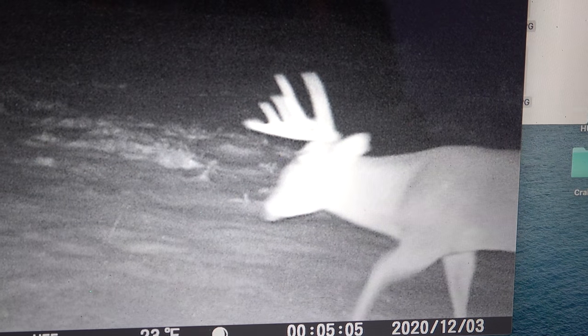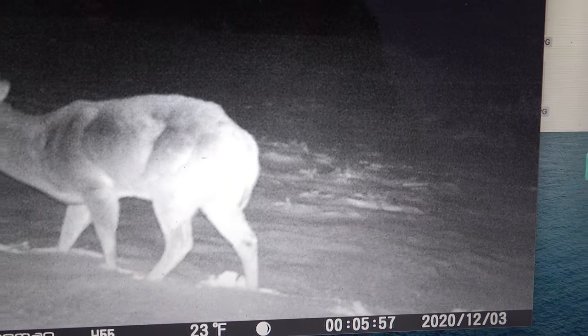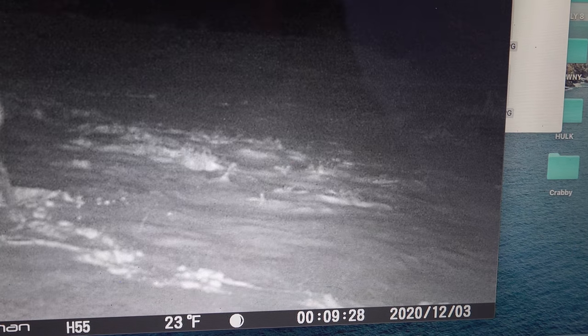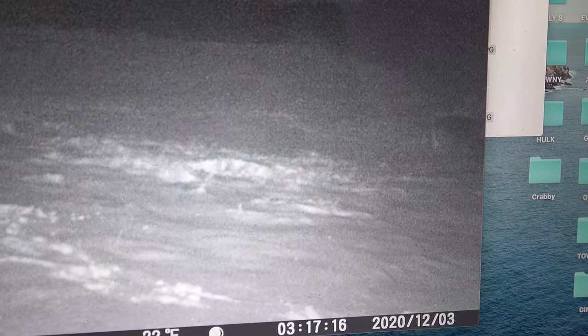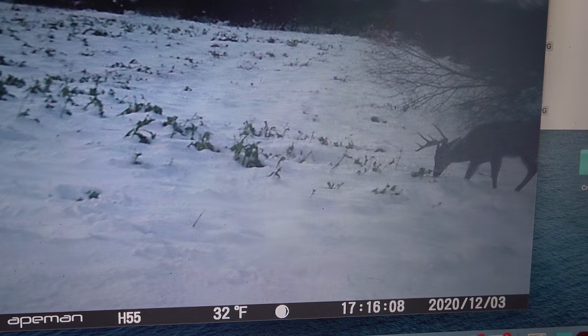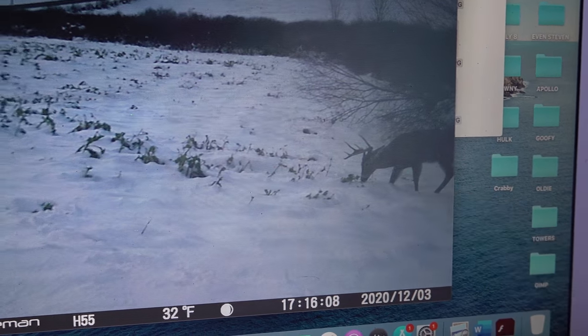There's the big boy right there. There's the bully 8. There he is again. There he is again. That's at 5 in the morning. Oh my gosh. Broad daylight. On the 3rd, Bully 8 was out here eating.